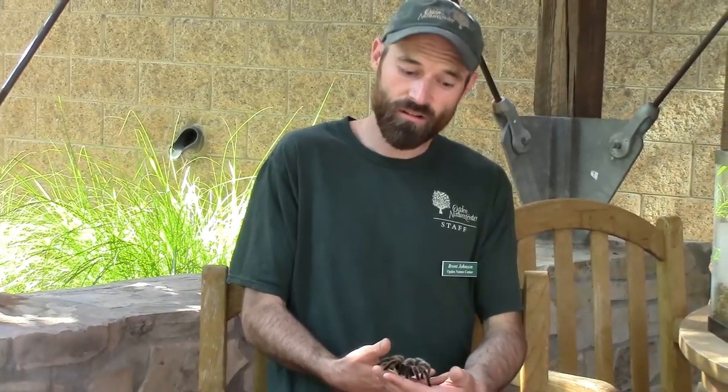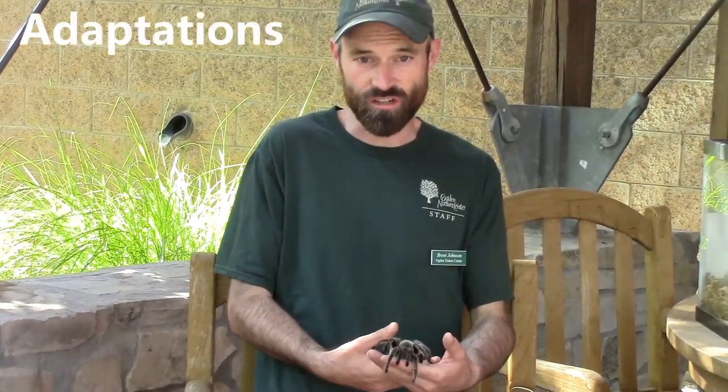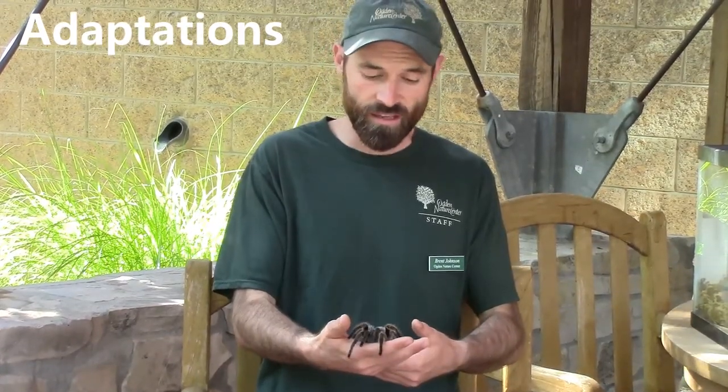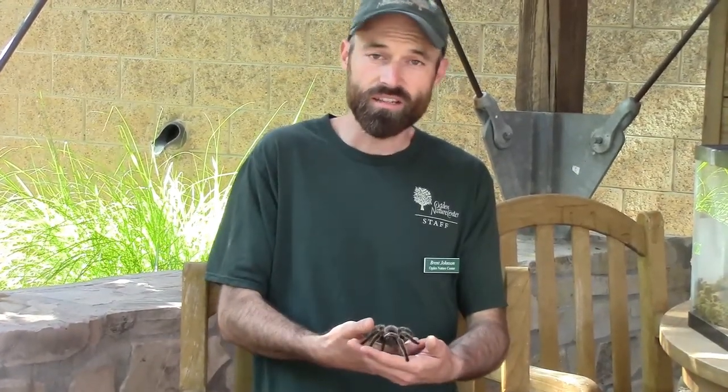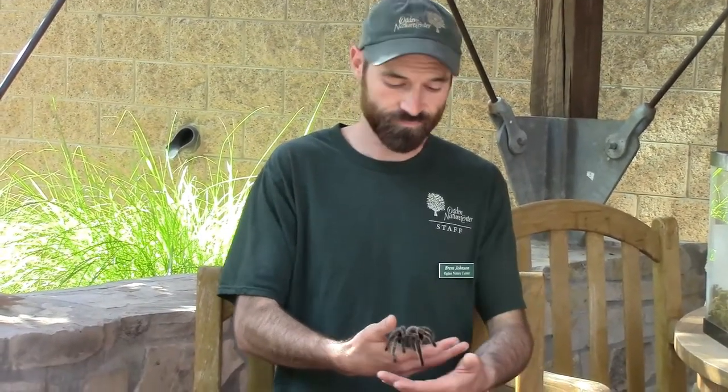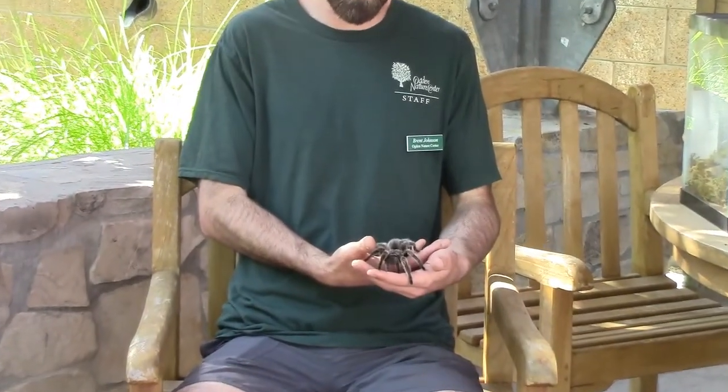I'd like to talk about tarantula adaptations. Chances are you've heard that word before, but if not, I'll define it. Adaptations are special body parts or special behaviors that animals and plants do to help them survive in their homes. So she's got those. Let's talk about those hairs first that you see all over her body.